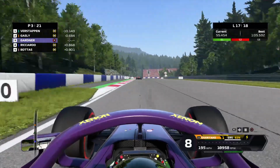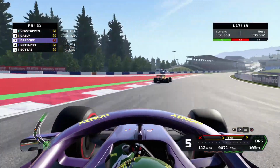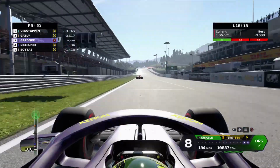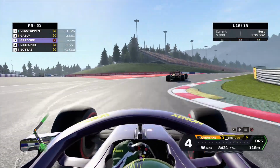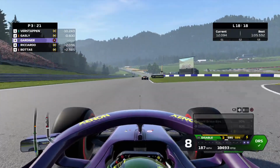Those two are embroiled in a battle behind us now. Push Ricciardo back into Bottas. So hopefully that gives us a bit of a breathing space. This is your DRS. Final lap, final lap of the race. DRS here, closing.